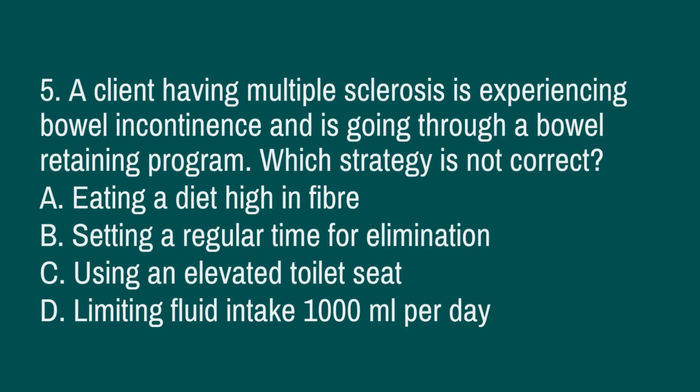Question number 5. A client having multiple sclerosis is experiencing bowel incontinence and is going through a bowel retraining program. Which strategy is not correct? Options. Option A. Eating a diet high in fiber. B. Setting a regular time for elimination. C. Using an elevated toilet seat. D. Limiting fluid intake to 1000 ml per day. So here the correct answer is option D. Limiting fluid intake to 1000 ml per day.